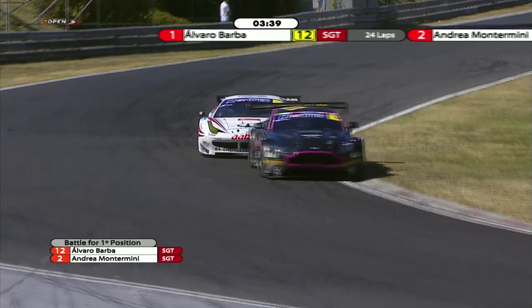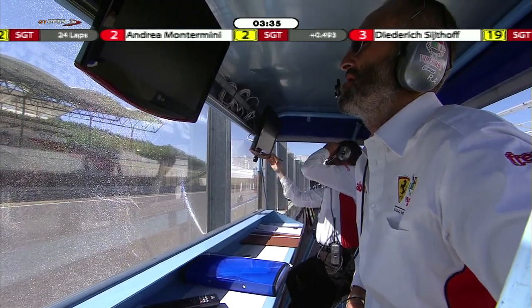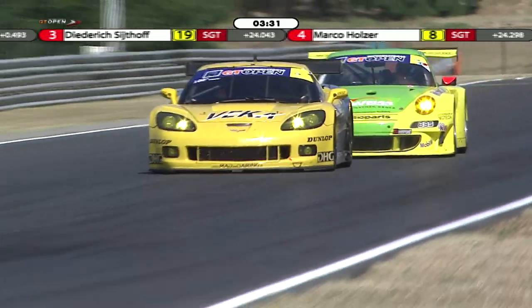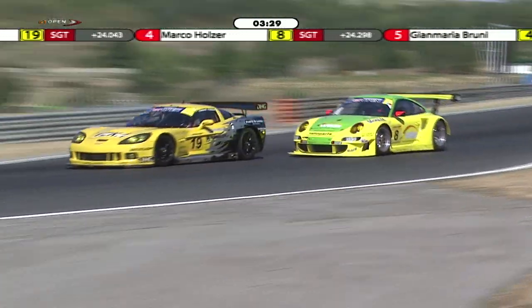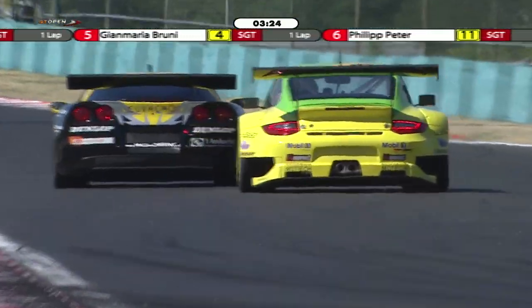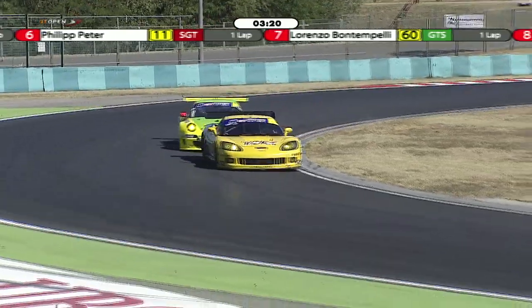And really, Montermini, if, as you say, Alvaro Barba had spun there, I don't think he'd have been able to defend that one. I don't think he would have got away with that. I think what Montermini did is he made a move. He was already committed to that move and didn't really account for the fact that perhaps Barba would have blocked that, and it nearly came unstuck there. So very lucky for Montermini, I would say.